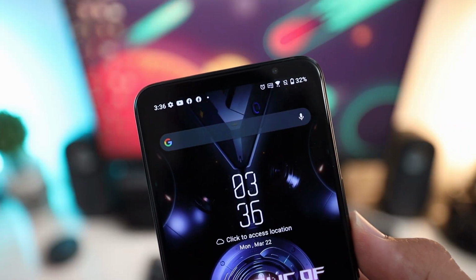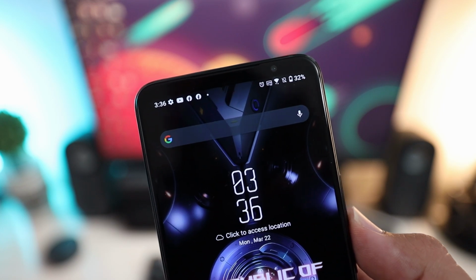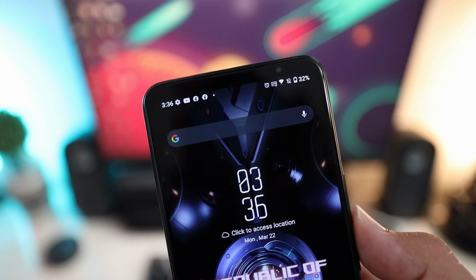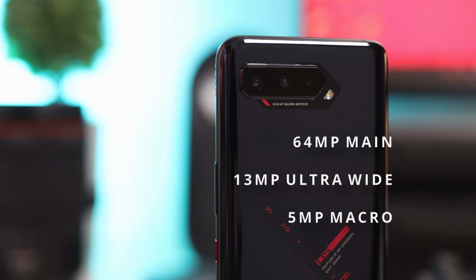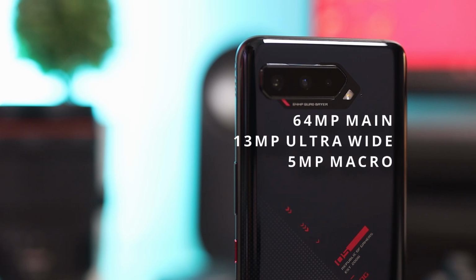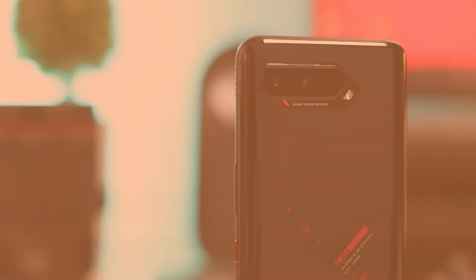Now, a bit of a weakness for ROG phones have always been their cameras, and I'm hoping that they fix it on the ROG Phone 5. For selfies, it has a 24 megapixel front camera at f2.45, and on the back you have a triple camera setup with a 64 megapixel main, 13 megapixel ultrawide, and a 5 megapixel macro lens. Here are a few camera samples. Let us know what you think about them in the comment section down below.